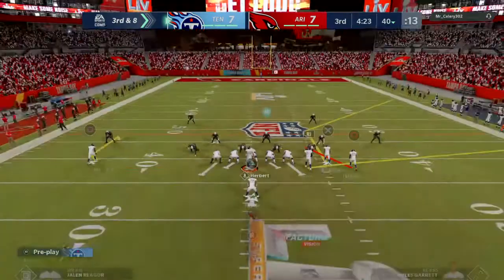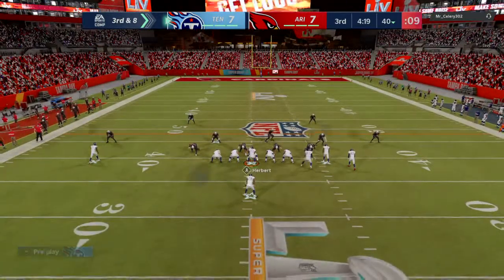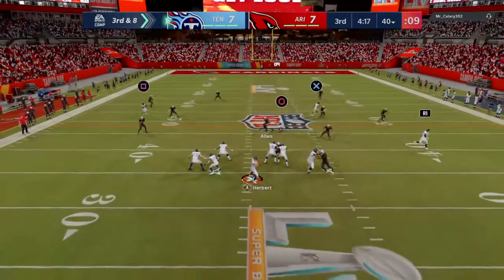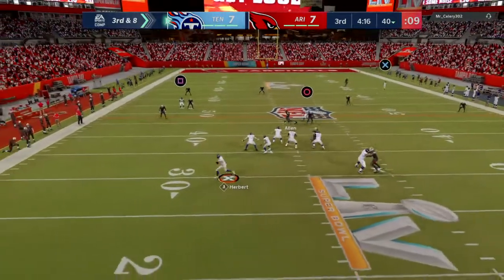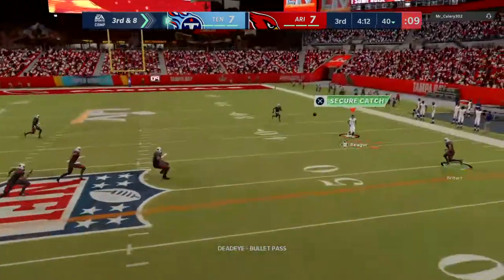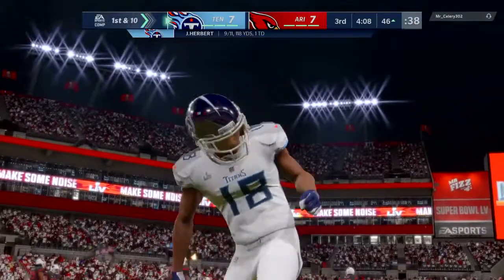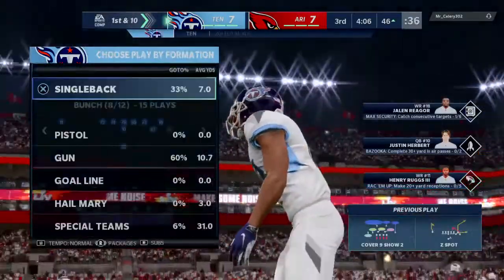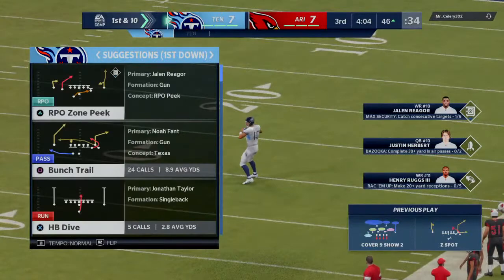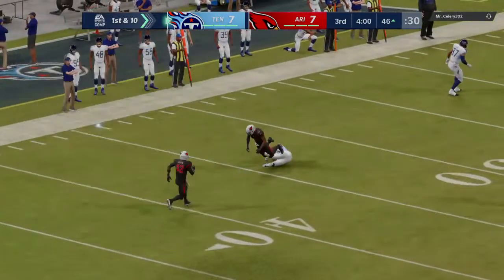The Cards going nickel. An extra defensive back out there now on 3rd down. Here's Herbert. Being chased out left. And he'll be taken down, but not before he gets into enemy territory. That catch puts him over 70 yards receiving now as he's got a first down. 1st and 10 at the 46-yard line.